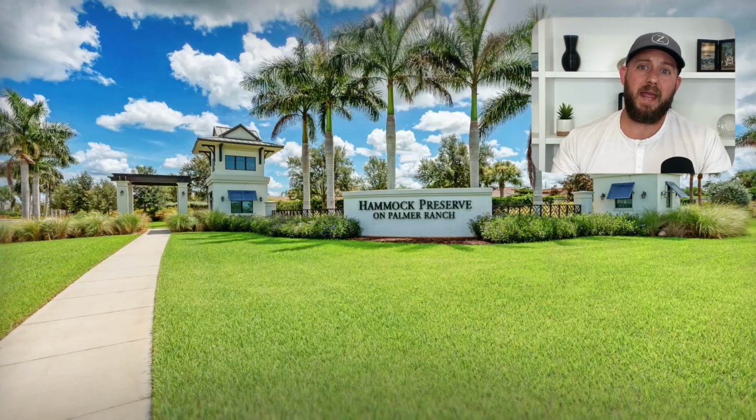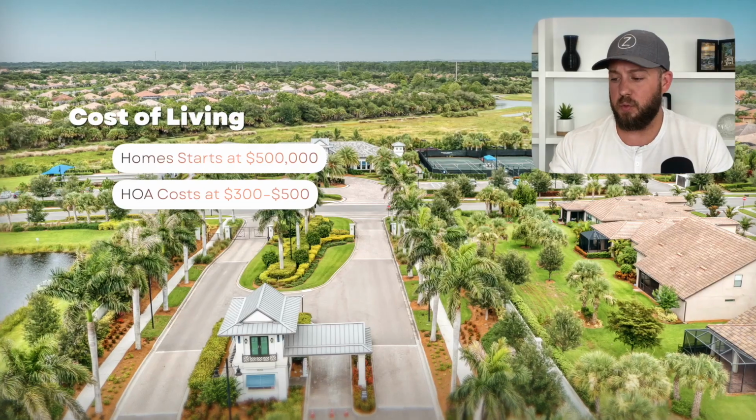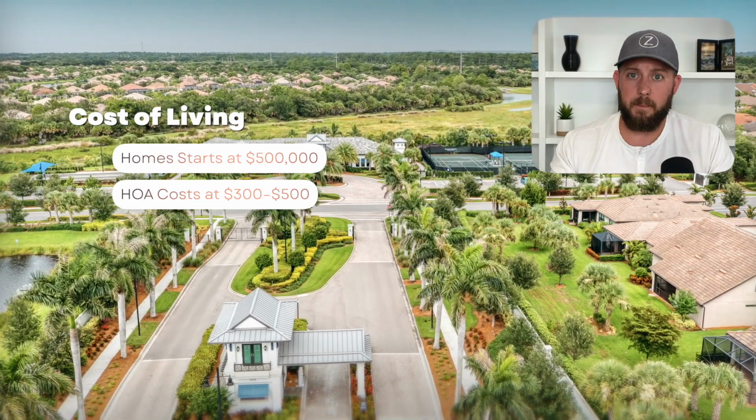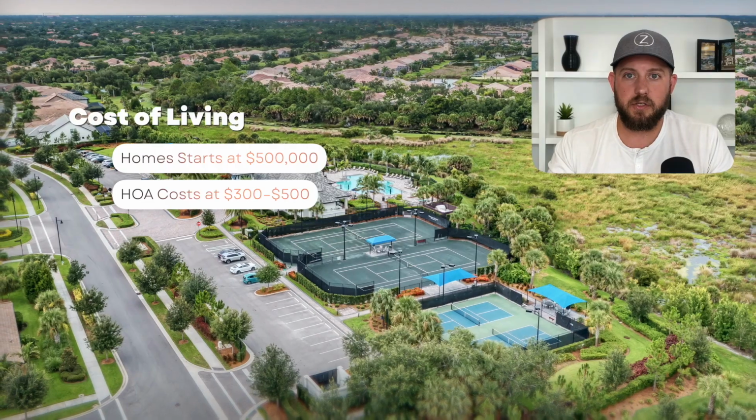Moving on, next we have Hammock Preserve. There's almost 400 homes and villas here with prices from $500,000 to around $1 million, with a barefoot bar by the pool, tennis and dog park. HOA is $300 to $500.